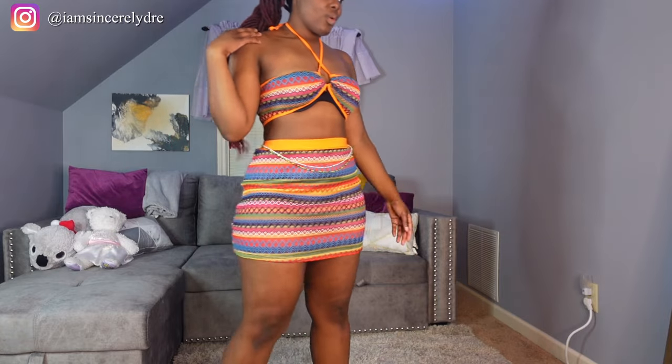Let me do y'all a 360. I like the orange in it as well. Lightweight as well. So yes, it is woven, but it's lightweight. It's not gonna be anything too thick or anything like that.